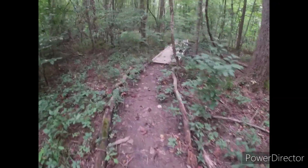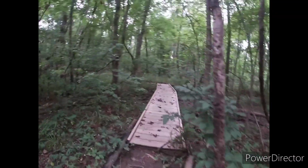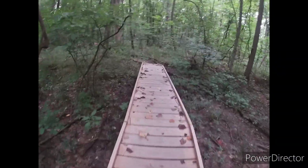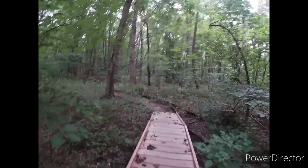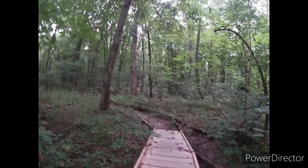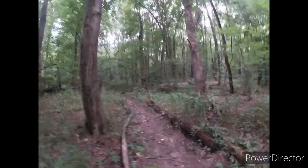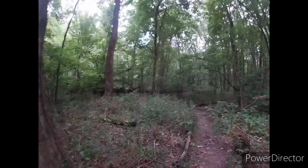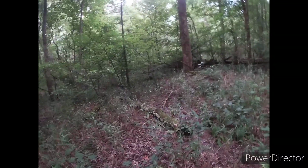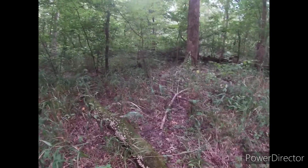I like how they've lined some of the trail with the logs. It looks nice. And I love these little bridges. They're definitely nice. Spider web. Oh my gosh. Look at this craziness. This looks crazy.